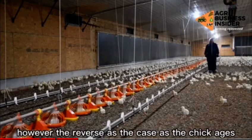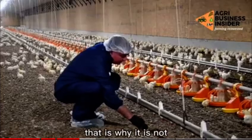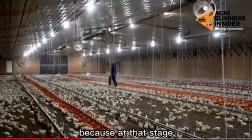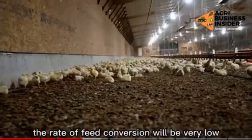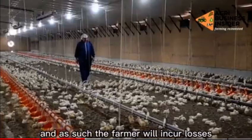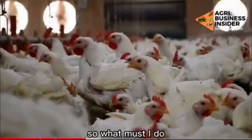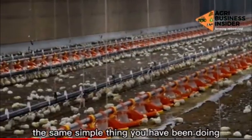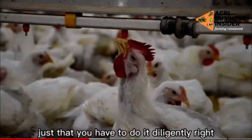However, the reverse is the case as the chick ages. That is why it is not advisable to keep your broiler chicken beyond 8 weeks, because at that stage, the rate of feed conversion will be very low. And as such, the farmer will incur losses. So, what must I do to achieve this 7-day weight? The same simple thing you have been doing, just that you have to do it diligently right.